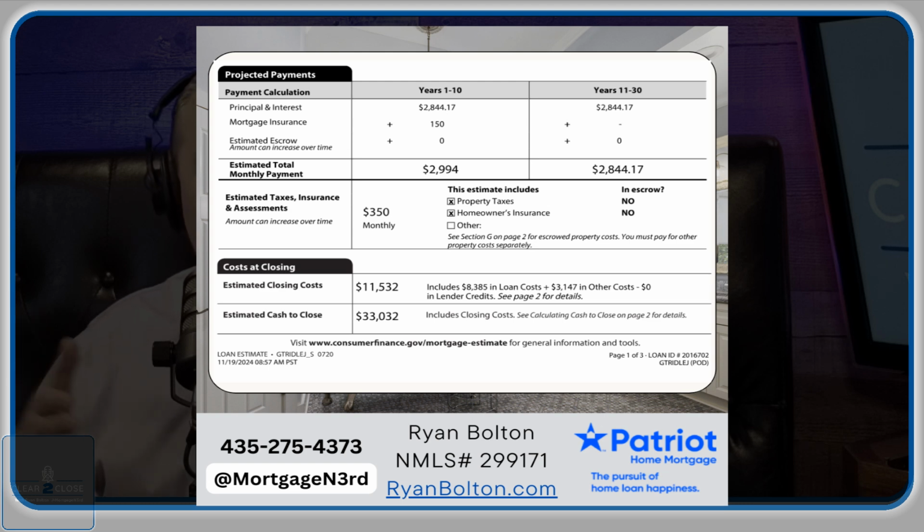So the form requires that we put on kind of the worst case of the mortgage insurance. So you can see on the form for the first 10 years, this is the payment with the mortgage insurance. After 10 years, the mortgage insurance drops off, but the principal and interest stays the same. You'll also see if this loan includes an escrow account. Escrow accounts are for the taxes and insurance.